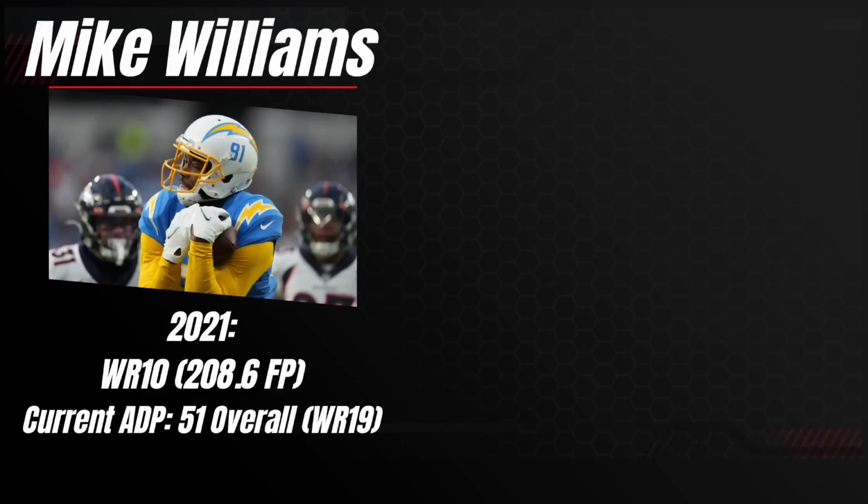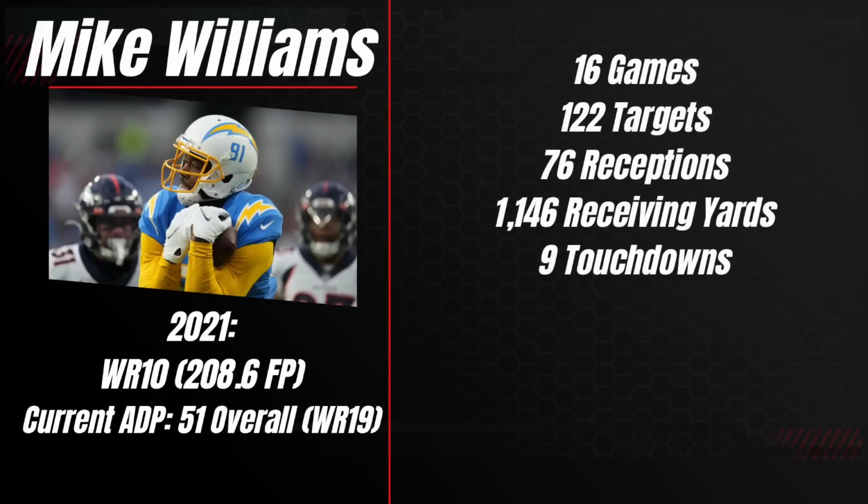Mike Williams finished last year as the wide receiver 10 with 208.6 half PPR fantasy points. It's interesting to me that a guy that finished in the top 10 last year is being taken as the wide receiver 19 and dropping to 54 overall. His baseline stats, when you take a look at the box score, in 16 games last season, he had 122 targets, 76 receptions, 1,146 receiving yards, and 9 touchdowns.